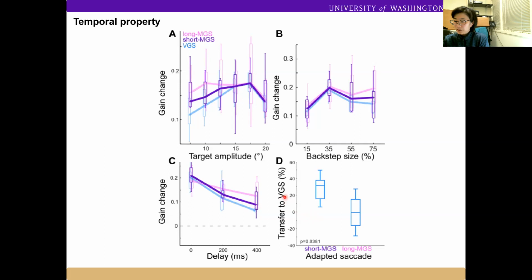And in this one, I tested visually guided saccade after short memory guided saccade adaptation and long memory guided saccade adaptation, checking the transfer. After memory guided saccade adaptation, there was no transfer to the visually guided saccade. So pure visually guided saccade and memory guided saccade adaptation are independent, which is consistent with what I showed earlier. But short memory guided saccade adaptation affects the visually guided saccade by about 30%.